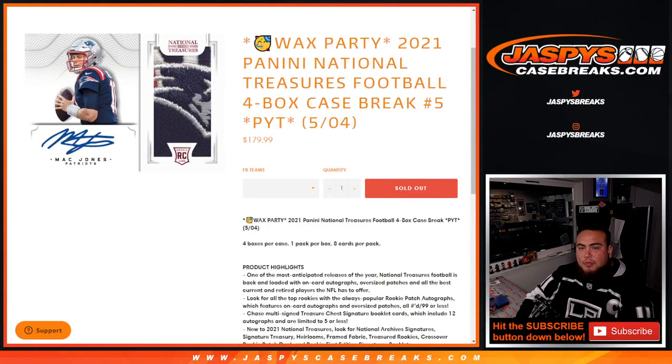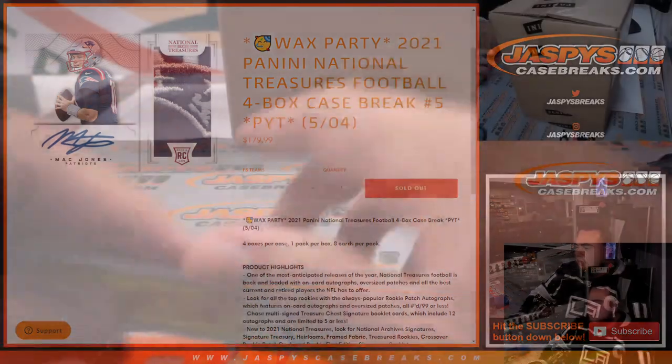Our fifth Wax Party promo break sells out here with this 2021 Panini National Treasures Football 4-box case break, picking teams number 5. So this is our fifth Wax Party break of NT and our last one, potentially. So again, full case of NT.